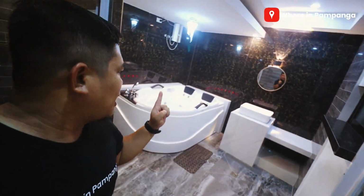Guys, meron tayong jacuzzi. So this is the back area. Ito yung shower natin. Pero if you wanna enjoy a hot bath jacuzzi, ito yon, pwede dito. Now this place, meron tayo ditong kitchen. Also the table dito na rin.